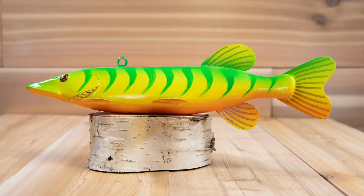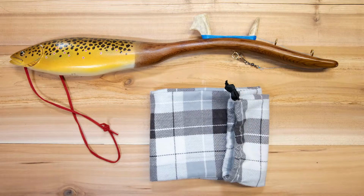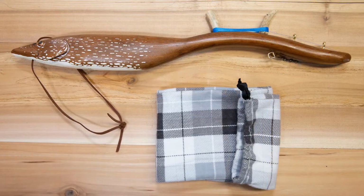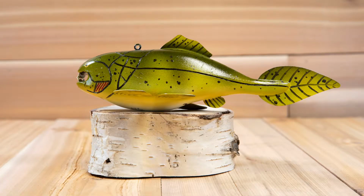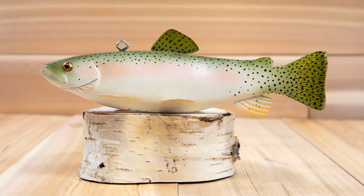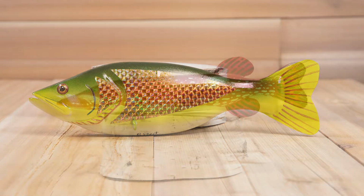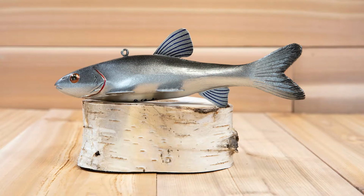Fire tiger pike, my jig sticks, some trout and pike ones, and a natural handle pike one using antler sheds as the line ties. We've got some dunklipsosaurs, which are like a little aquatic dinosaur. Another rainbow trout, a little wiggler bass with some reflective scale tape on the side. Red and white pike, some shiners, and a wiggle shiner on the bottom there.